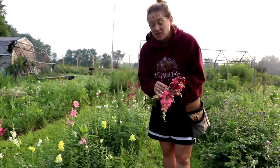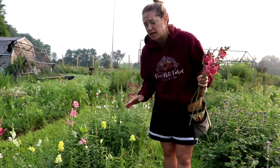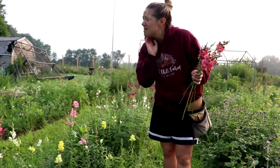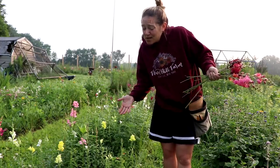I haven't netted anything this year, simply because at the end of the year last year, I got so frustrated with trying to clean up the netting because I used Hortonova netting. You know what? If you plant things close enough together, sometimes you can get away with not using netting.